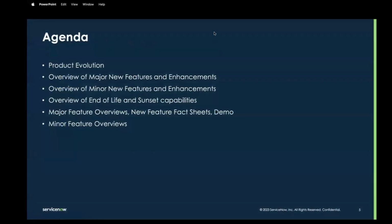Now moving on to the agenda. For today, I will be going through the product evolution, then the overview of the major new features and enhancements, an overview of the minor new features and enhancements, as well as covering what's going to be end of life and sunset capabilities, to help prepare you for any steps you may need to take as we approach these timelines, as well as some major feature and minor feature overviews, which is just more information on the overview of the features that I'm going to talk about in 2 slides from now.